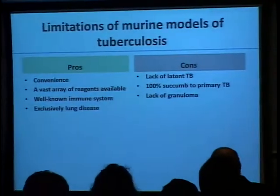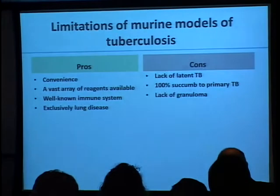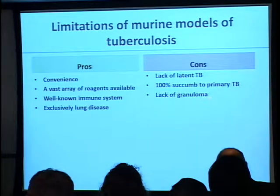So despite the negative trends about murine models, there are many good reasons to use mice, including the unbeatable convenience. But mice are not humans. There are many critical differences that limit the interpretation of murine data. That includes mice don't have latent TB, and all the mice succumb to primary TB, which is rare in humans except for HIV patients. And mice do not develop granuloma, which is the hallmark of human TB.